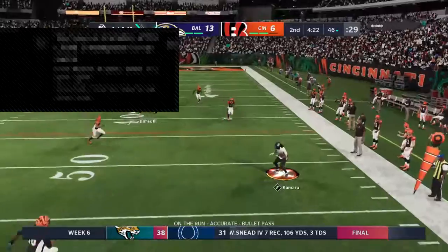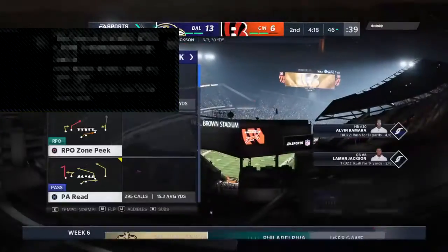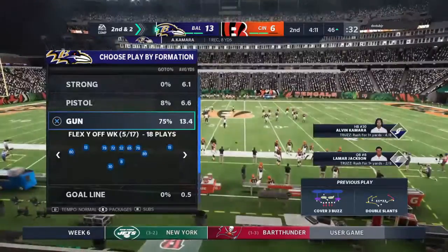Flush to his right. That's complete to his running back, Kamara. And they'll get him down after a pickup of 8. It'll be a gain of 8 yards, and that'll bring up 2nd and 2.